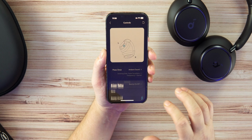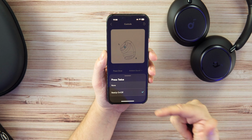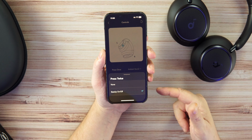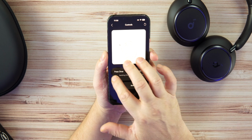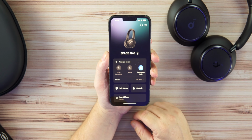And then press twice, they have a bass up on and off. You know I'm a fan of that. And you could already see that box is checked. We want that bass on. Bass heads, these are definitely certified for the bass heads.